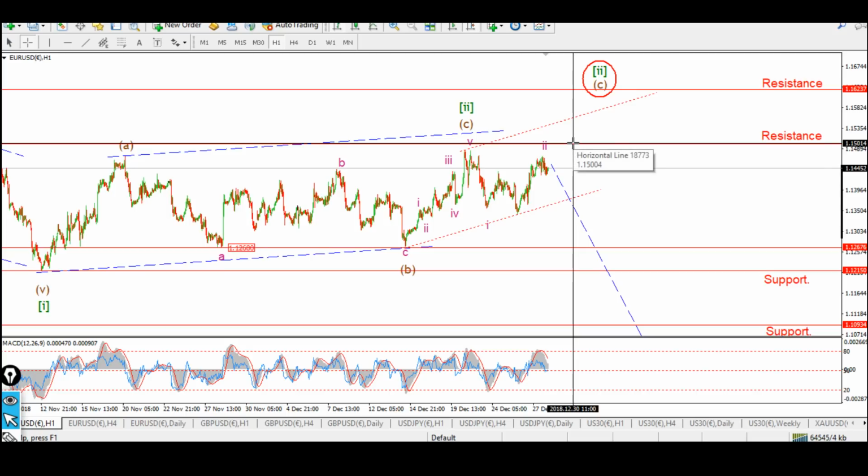Okay, so that's euro dollar. We will be moving out of a second wave. We will be completing a second wave soon. We will be moving out of it, I think, to the downside in a large degree third wave.